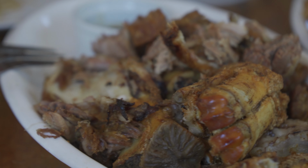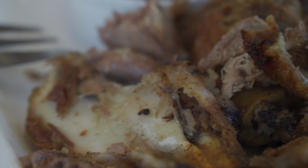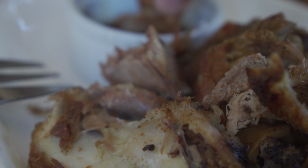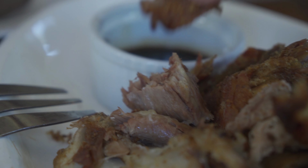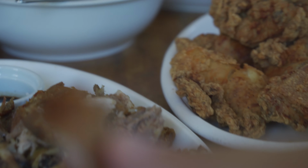And what's a better companion to crispy pata but another San Miguel Pilsen? Now, it used to be that crispy pata, when they first cooked it, was meant as a bar snack. So, I'm doing the most natural thing by pairing beer and crispy pata.